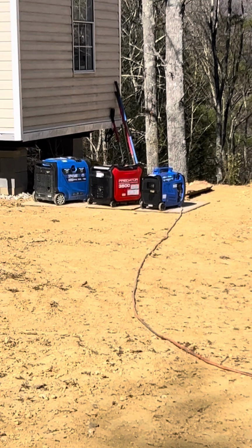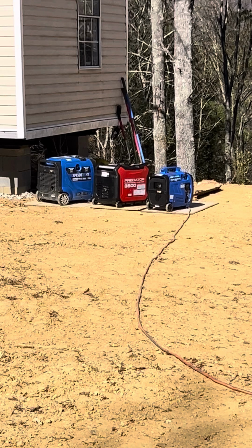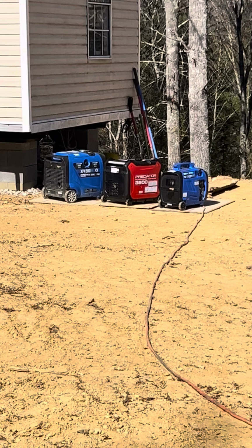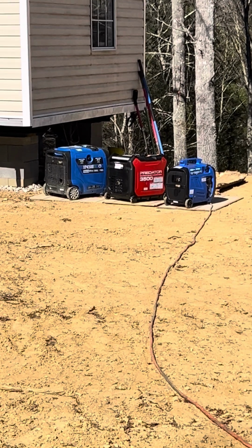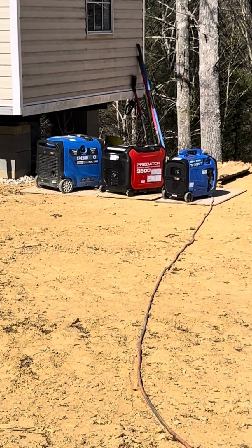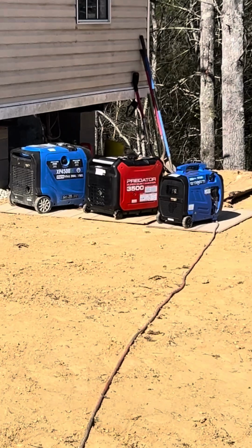Now, I don't really know much about this Predator. I haven't put any hours on it or anything like that. But if I was just going to base it off of volume and engine tone, I would much rather prefer to listen to the Predator. But it doesn't have a remote start. I mean, if that thing had a remote start, it would be a knockout of a unit, especially when you consider the price difference, which we'll talk about later.